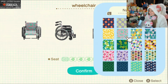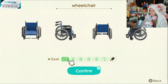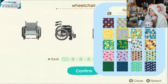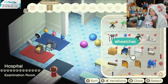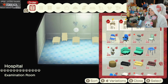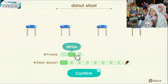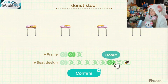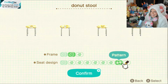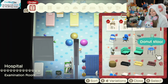Oh my gosh, this one's so cute. We're gonna do two flowery wheelchairs so that the people riding in them never have to feel sad about it. They can just be really cute in their wheelchairs. We do need this donut stool. Oh, all I can do is change the legs? Oh, there we go. Checkered. Now I want the donut. It doesn't make sense, but I want the donut.